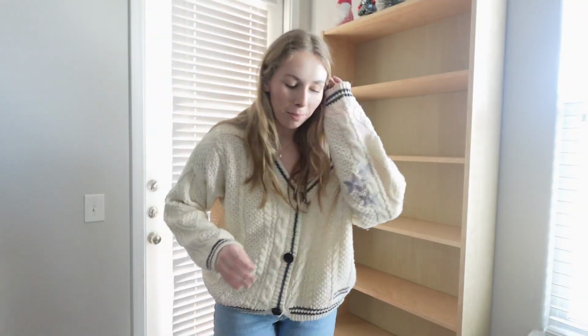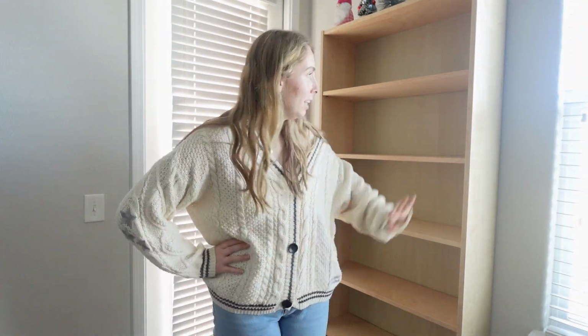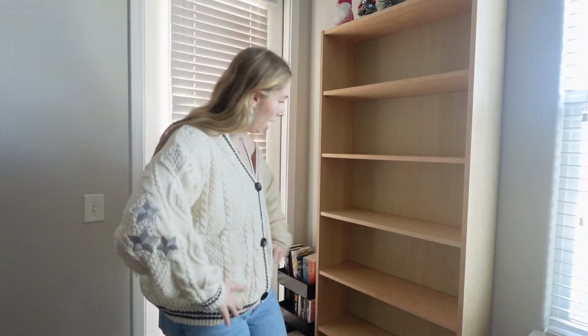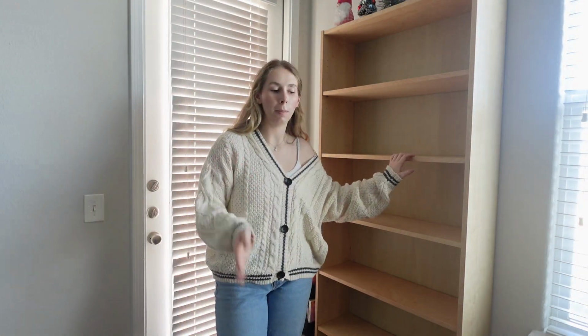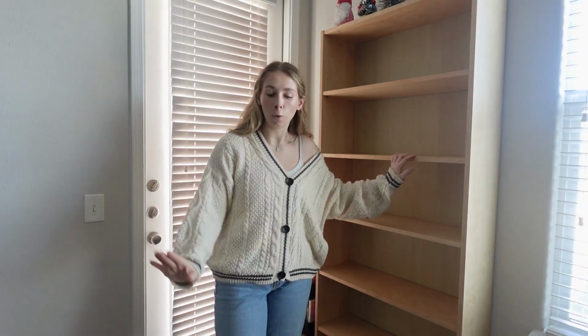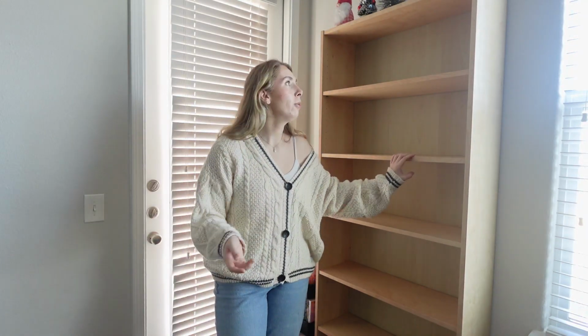It's a little bit hard for me to part with books because I want like a bunch of books, but it's okay. Okay, so now I have everything obviously off my bookshelves. I think I'm just gonna go ahead and put them back up the way I had them before because I like the way I had them before and I think it makes sense.